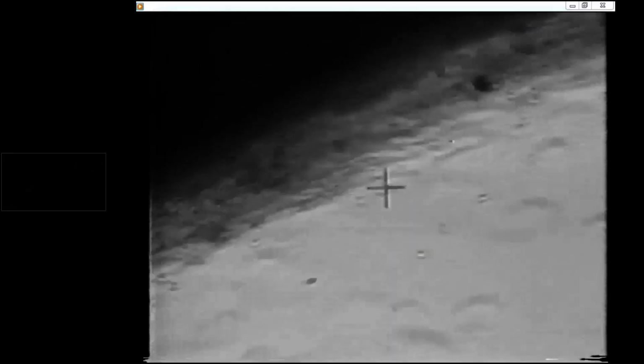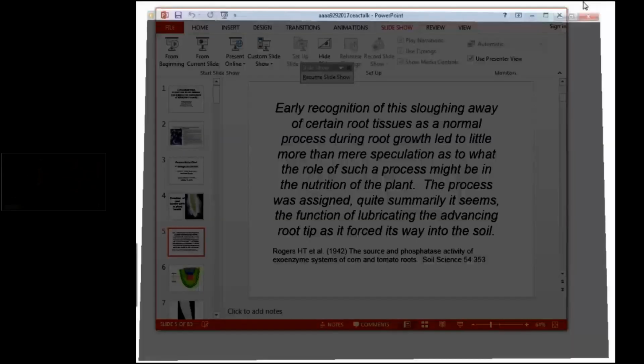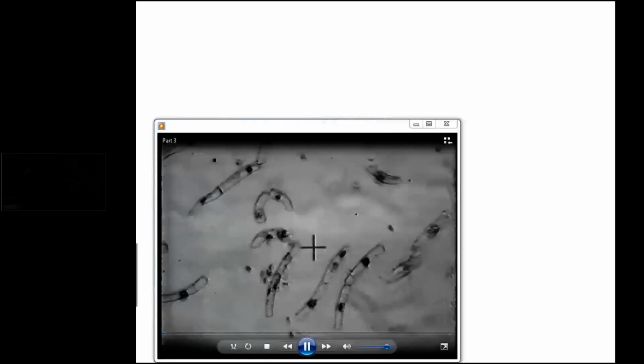So the next question, we wash off these cells, do we still get any attraction to the root? No, no attraction to the root. But what if we squirt the cells into the liquid? Number 3. Yeah. And that'll be the last one, I promise.